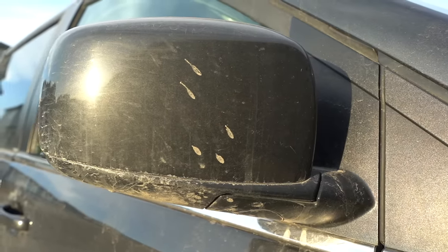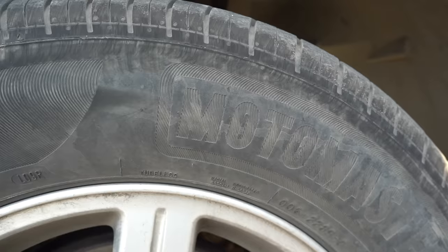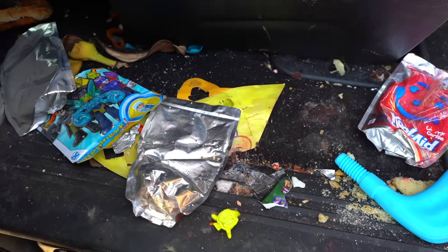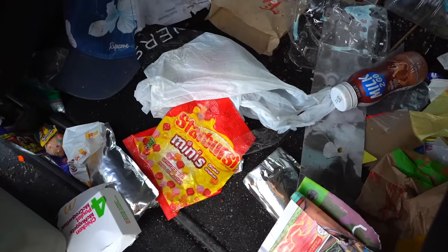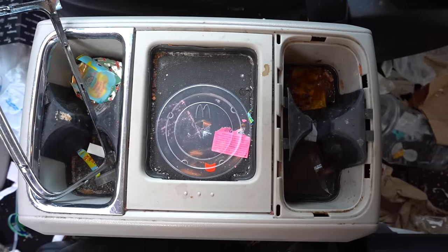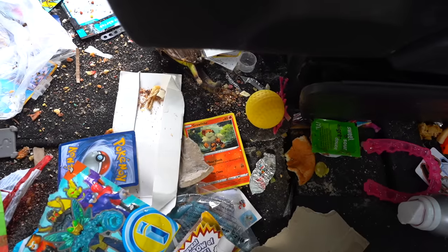and besides the layer of dirt all over the van, the wheels and tires are pretty filthy and full of brake dust, but opening the door and looking inside now, and if your jaw just hit the floor, well, I'm right there with you, as it's almost hard to grasp just how dirty this van is.